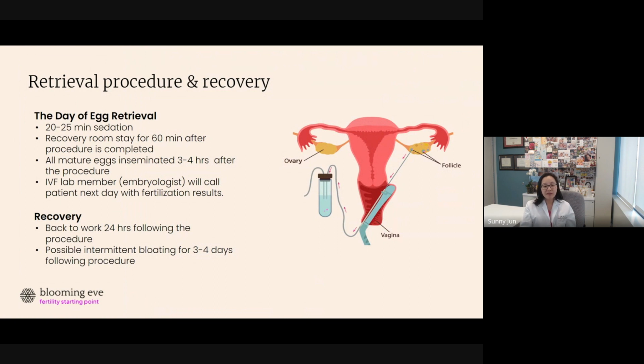All the mature eggs are then inseminated a few hours afterwards, and the embryologist will let the patient know the following day with fertilization results.